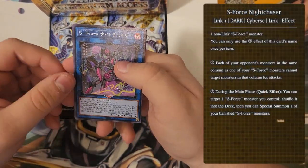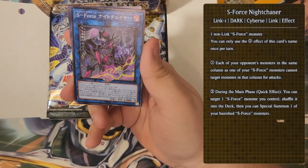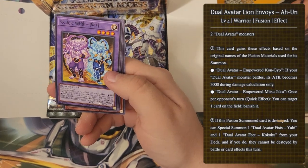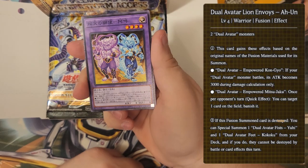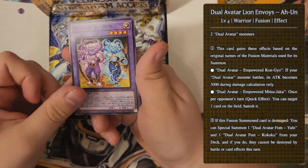Oh, this is the new S4 support card. Actually really good for the archetype. You can justify my placement on the tier list. Speaking of legacy support, here's the new dual avatar card. Unironically makes the engine really good. For you Fusion fans, I recommend picking up this set.